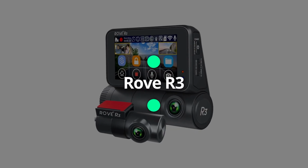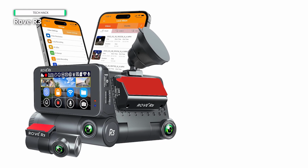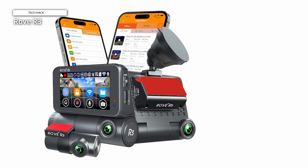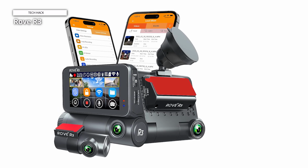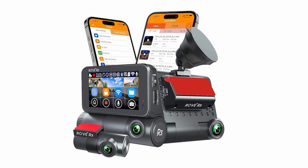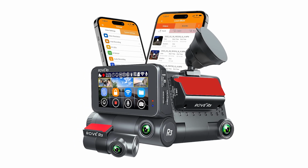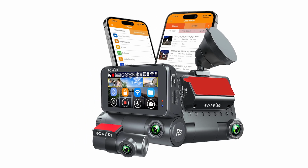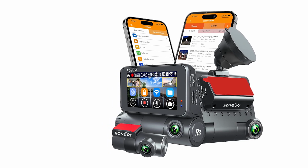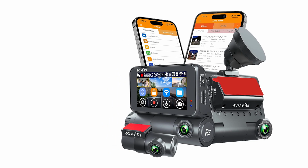Rove R3. The Rove R3 boasts a 3 IPS touchscreen and supports 3-channel recording for front, cabin, and rear views. Featuring the all-new 2022 Rove apps for iOS and Android, it facilitates remote firmware updates. Enjoy the convenience of always-on dual-band 5.00 GHz and 2.4 GHz built-in Wi-Fi, ensuring super-fast transfer speeds.